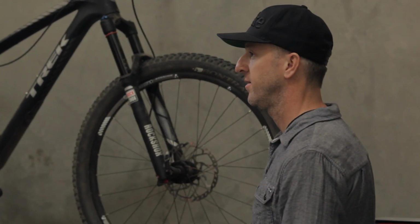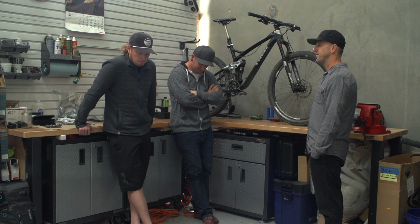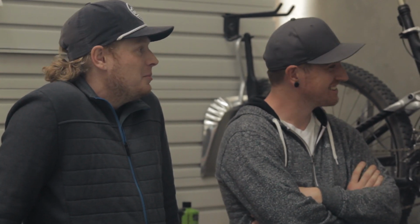Quite a fun bike. I'm really glad that we revisited this thing because we really got it wrong on the first one. If you would have seen the first one, it maybe would not have made you want to buy the bike. And we were completely wrong. This is a really, really fun bike.